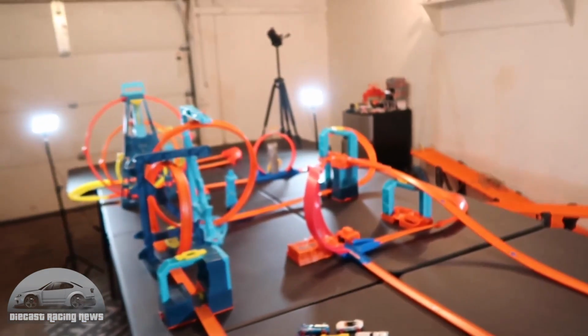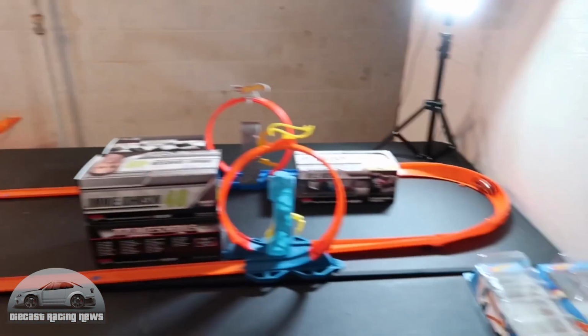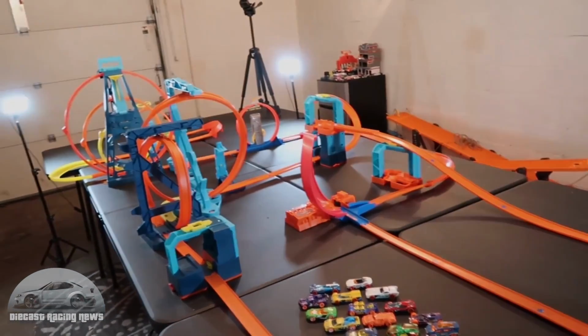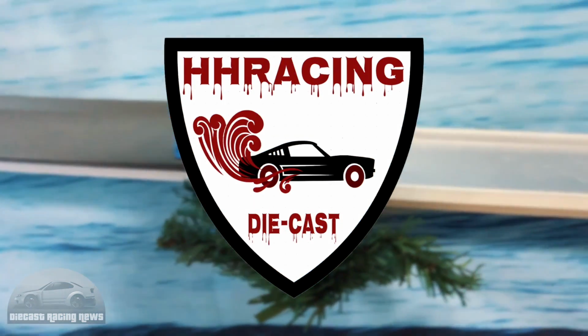So he normally does traditional racing, but he's doing different stuff this time with the creator sets, setting up all these very long, complicated tracks. It was just a bit of fun. Now, tracks by, we've got quite a few tonight, and there's a full range. So we're going to start with HH Racing Diecast.